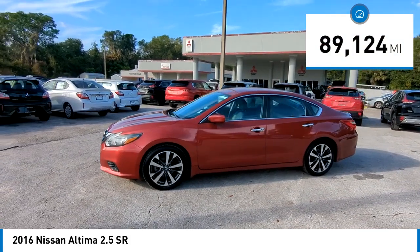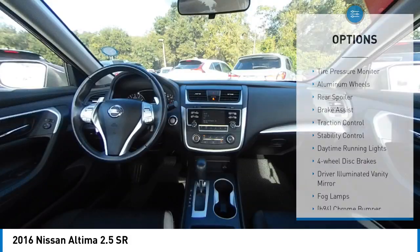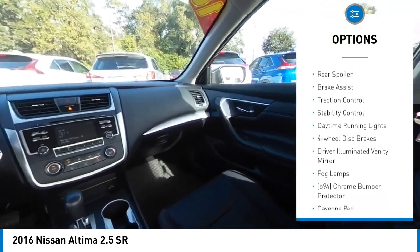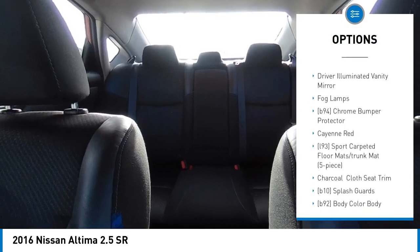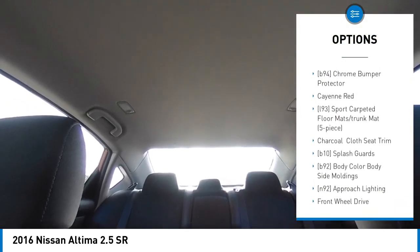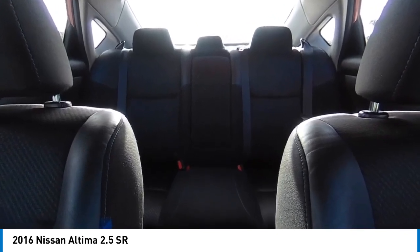This vehicle has less than 90,000 miles. Here are some of this vehicle's great options: tire pressure monitor, aluminum wheels, rear spoiler, brake assist, traction control, stability control, daytime running lights, four-wheel disc brakes, driver illuminated vanity mirror, fog lamps.